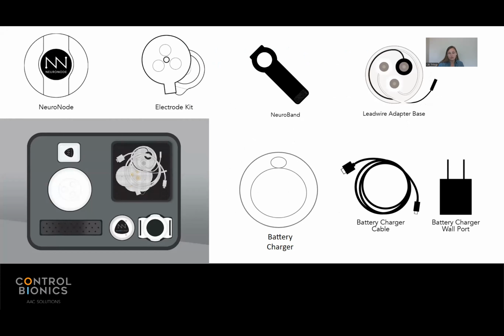This is what comes in the NeuroNode kit. So the NeuroNode itself, electrodes. We have adhesive and non-adhesive options. The NeuroBand is our non-adhesive option. If you have a smaller movement that you're trying to target, I always think about my client with SMA who uses his thumb. So we have electrodes here, and then the reference on his elbow, and the NeuroNode itself clips into the adapter base.